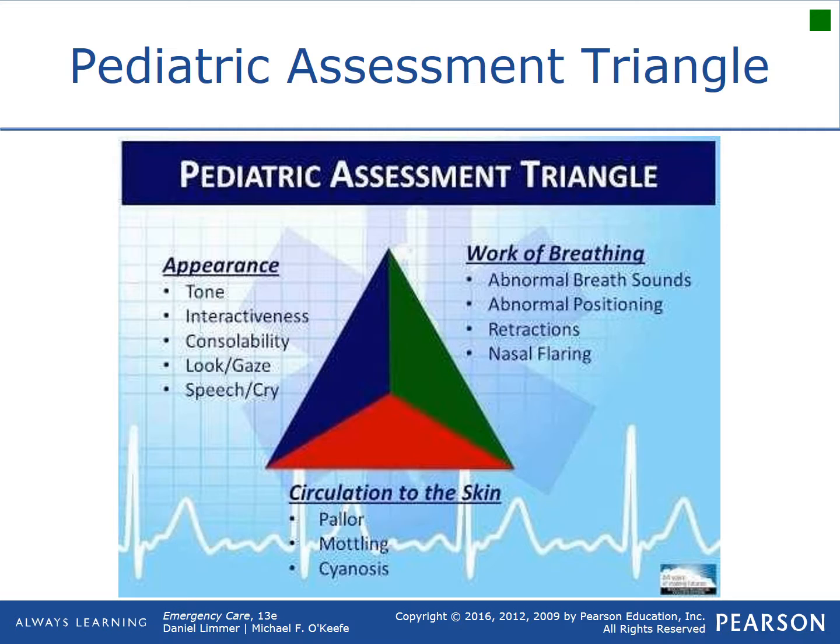How are they sitting? Are they lethargic? Are they slumped over? Are they able to hold themselves up well? Interactiveness: when they see you, are they making eye contact with you? Do they notice you moving around, or do they just have that weird look and gaze, staring off? Or if you ask them to grab your hands, do they follow commands? How do they act? Consolability: when mom picks up the kid who is crying, is she able to calm the kid down at all? And speech and cry: are they able to talk? Should they be able to talk? Are they crying? Remember, a crying kid means a patent airway.